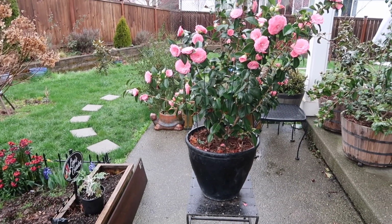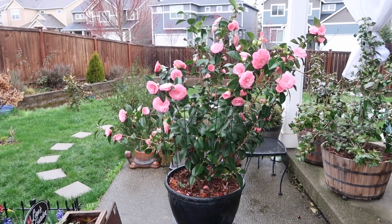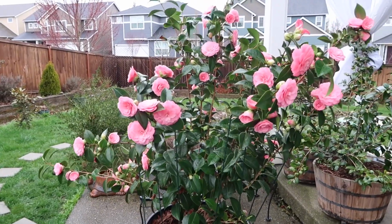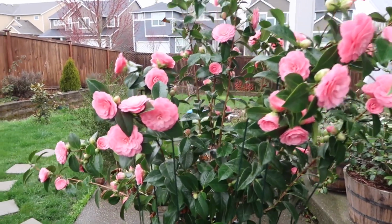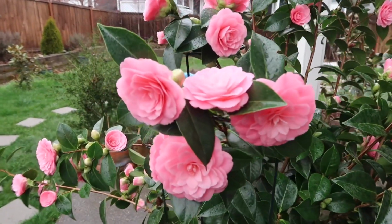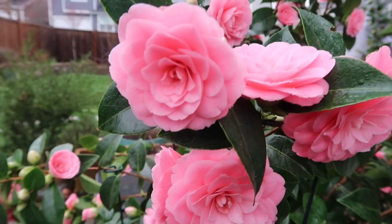Before I go on to show you all of my late winter blooms, let me give you a little bit of background information about where I'm gardening. I live in Zone 8B in the Pacific Northwest region. All the plants in my garden are relatively young because I've been doing this for only about 3 years. I'm going on my 4th year this season.